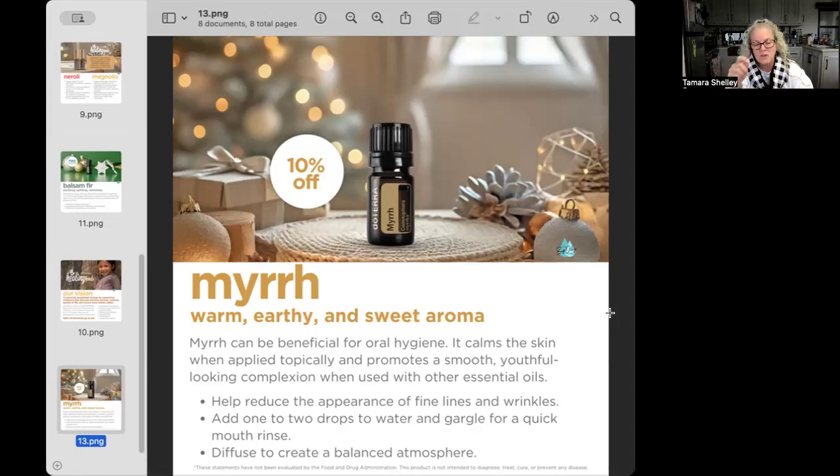I tried a dropper that crystallized too, and then you can't get anything out of the dropper, right? So that's my recommendation. I've also heard that as you use it, if you add a little bit of fractionated coconut oil in there with it, it won't crystallize as much either. So that's another tip for you. But it is a great grounding, very soothing oil, great for your skin.